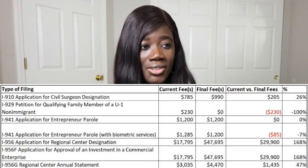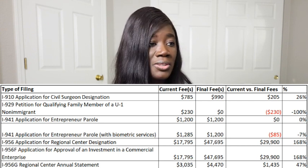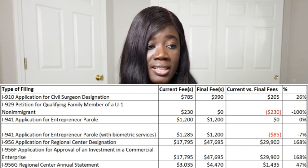Form I-910, application for civil surgeon designation, current fee $785, final fee $990. Form I-929, petition for qualifying family member of a U1 non-immigrant, current fee $230. Final fee $0. Oh wow, so there's no fee for I-929. Great. Form I-941, application for entrepreneur parole, current fee $1,200, final fee $1,200. So there is no increase or decrease. Form I-941 with biometric services, cost $1,285, final fee $1,200. So like I mentioned, it's like they are waiving the biometric services fees.